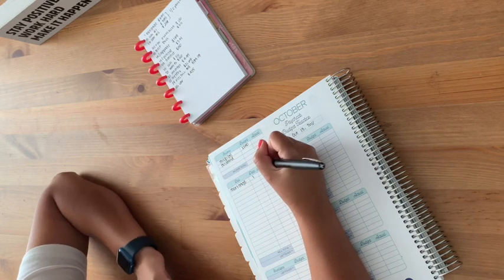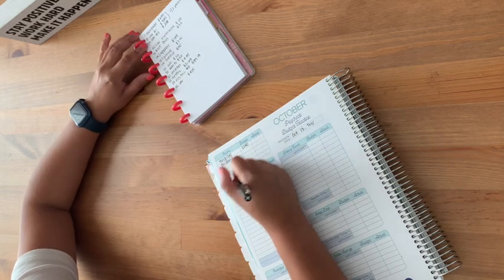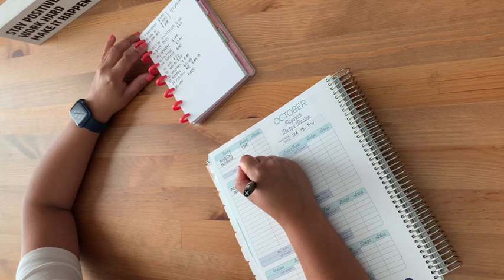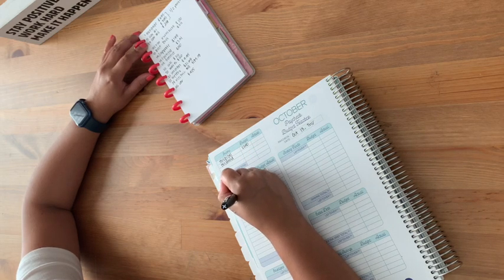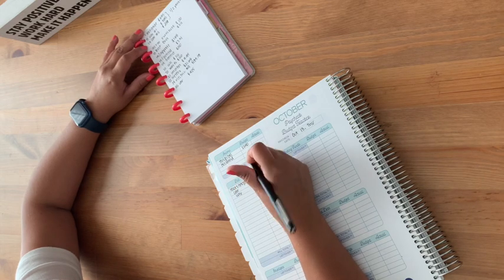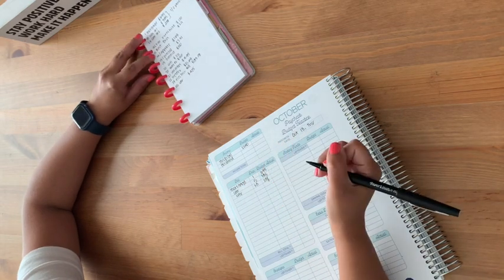I'm just going to do it on the 1st, and that's going to be $695 that I'm budgeting. My car is going to be due on the 5th, and that's budgeted at $385. My second car is due on the 23rd. That's the actual due date, and it's $238 going forward.